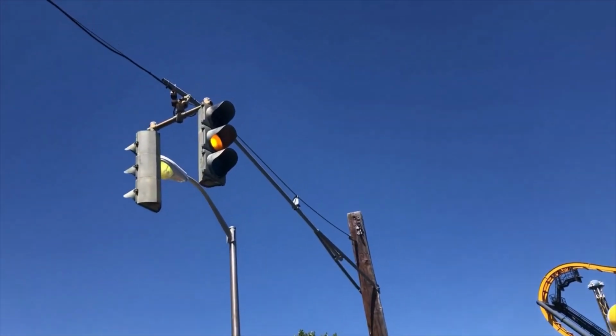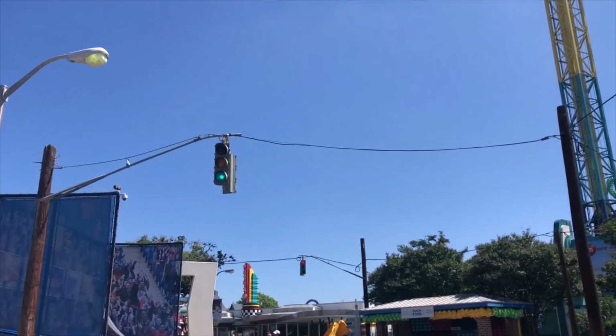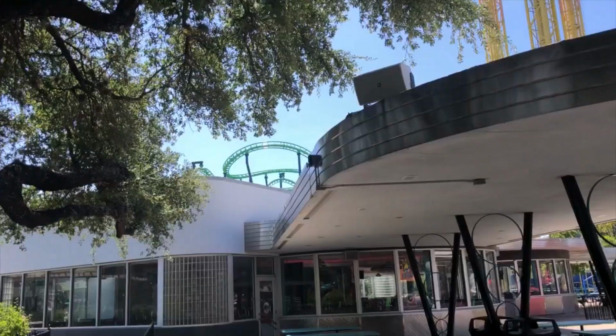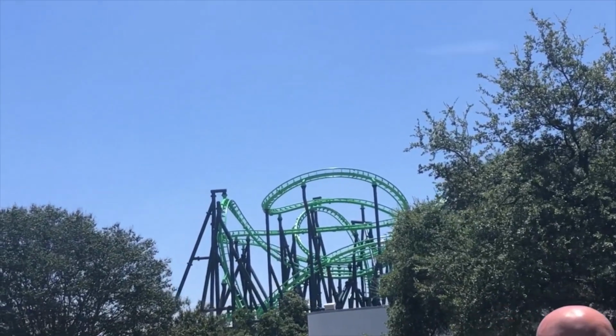And something that stands out to me is the traffic light. They have a functioning traffic light that you can walk underneath, and I feel like that's a really fun detail, reminiscent of the gas leak they have in one of their manholes at Disney Sea. So I enjoy this quite a bit.